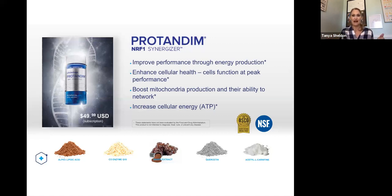By boosting mitochondria, we're also helping the organs of our body, because mitochondria help pump your heart. They help talk to your brain. We want mitochondria boosting on all cylinders. It is the engine, just like the engine of your car, taking care of that. Mitochondria is the engine of every single cell. That is the second layer, boosting mitochondria.